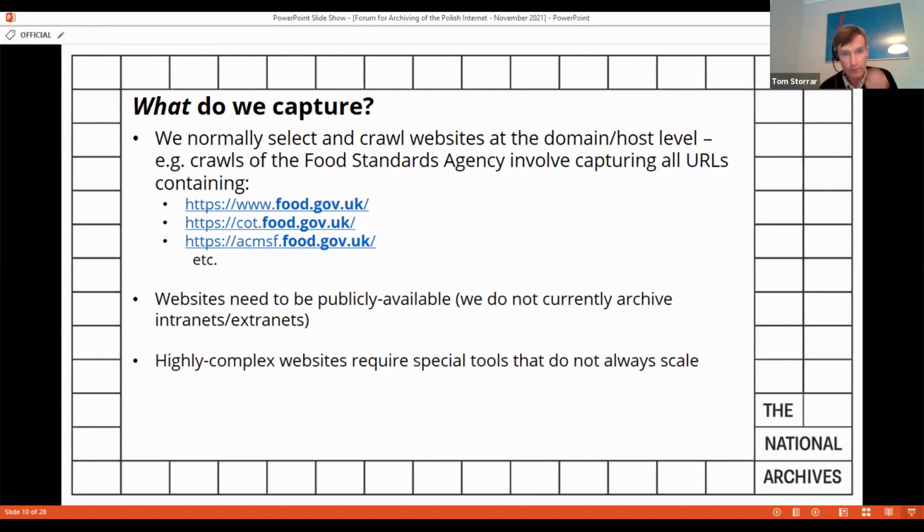So in terms of what we need from the website producers, who we have some contact with in other government departments, we do need the websites to be publicly available. We don't archive, at the moment, intranets and extranets, and that is for two reasons really. One is security, the obvious security reason of gaining access in the first place, and secondly the idea that we wouldn't be able to manage a credential system to restrict access in the archive. But it's something that we're interested in looking into in the future.